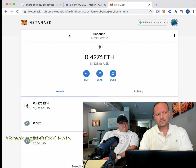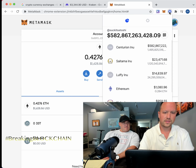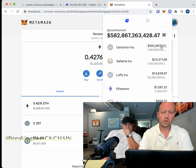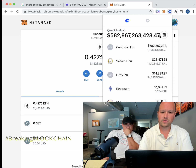First thing you want to do is decide where you want to put the funds. We're going to go from MetaMask to Coinbase wallet. Coinbase wallet, not regular Coinbase, not the exchange. Now, this is a Google Chrome plugin. There's also an app you can use. It's pretty much the same features.